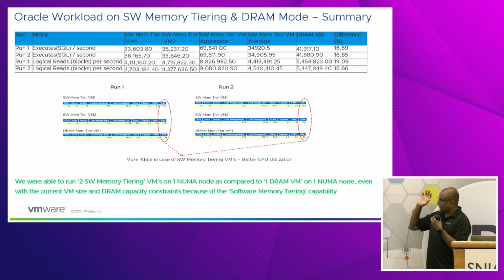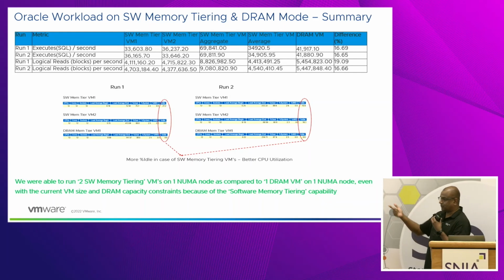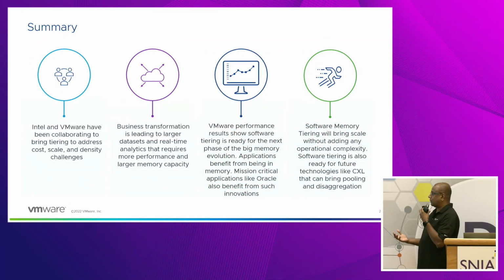So again, OS metrics fare well, database metrics fare well, everything put together, we see a great improvement here as well. So I'm going to move on to the next slide, or probably some of the key takeaways, and Arvind and I have spoken about it as well.